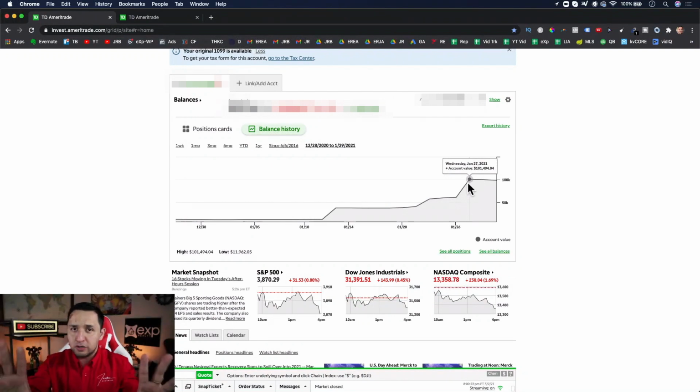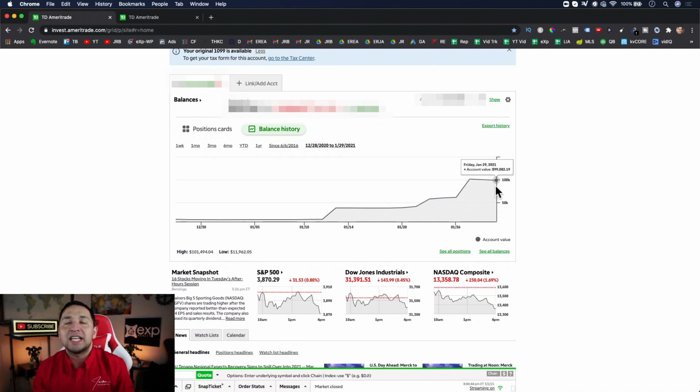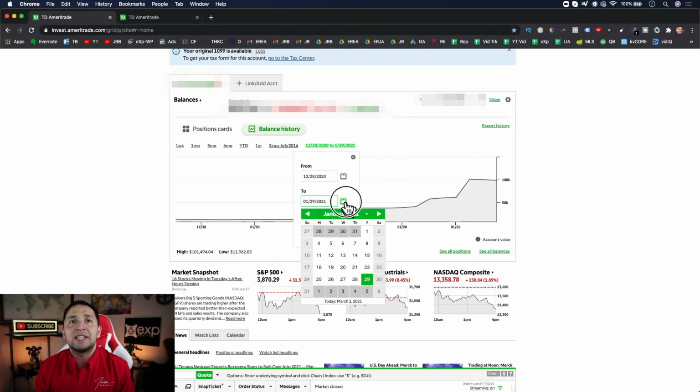So I want to be super transparent with you about how the money got into it. As far as the portfolio value, as of January 29th it was $99,000. So it was 100 because I deposited the 40, but then some trades kind of went down in value. So I just want you to see the full picture, and then we won't need to revisit this again.